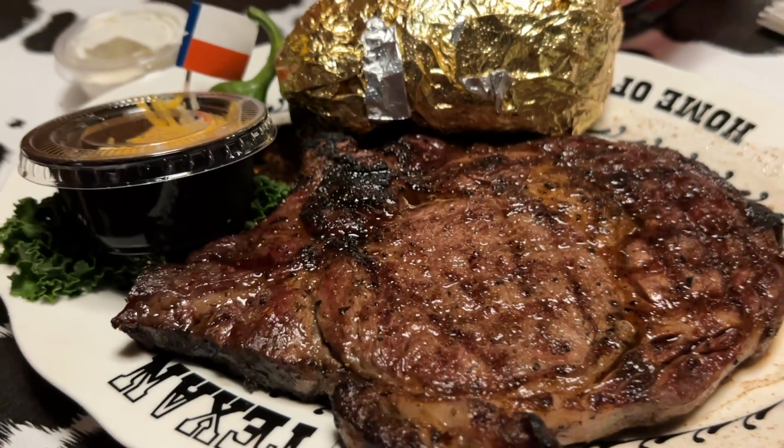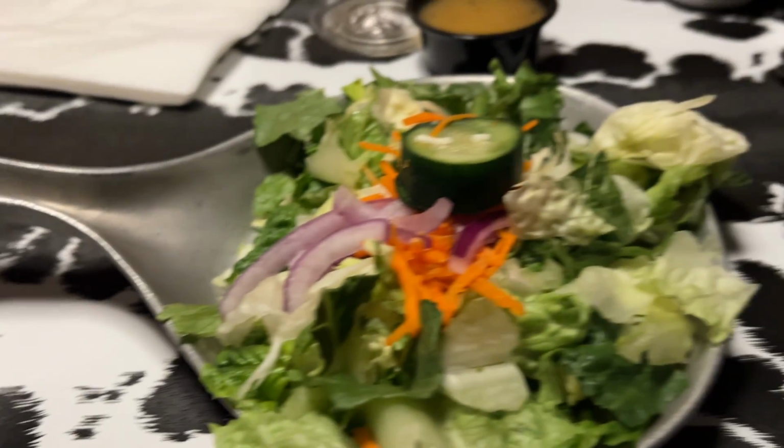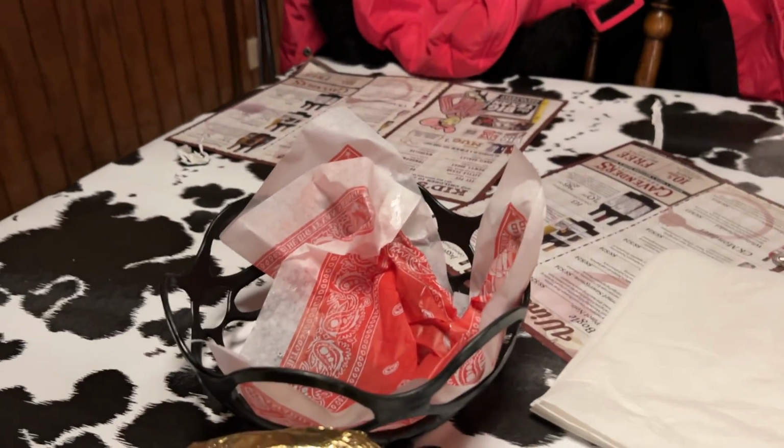There's my yummy bone-in ribeye and my salad, because I haven't eaten any greens during this trip. I would show you the bread, but we ate it all. Man, that steak is so good. Probably one of the best steaks I've ever had. No joke. It's super juicy, caramelized on the outside.